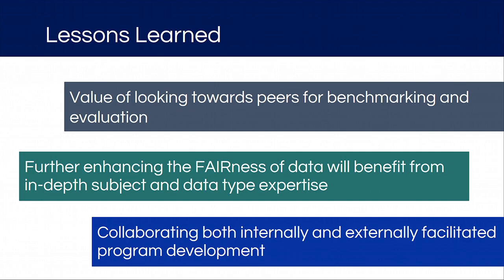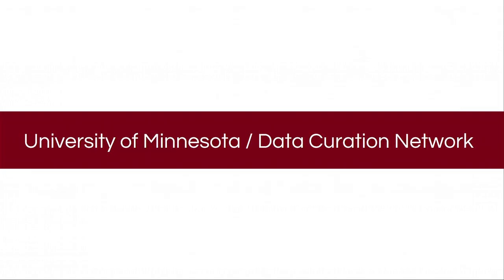So now I'm going to pass it over to Claire, and she's going to talk about what's going on at the University of Minnesota and the Data Curation Network.